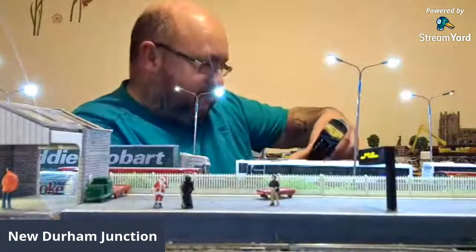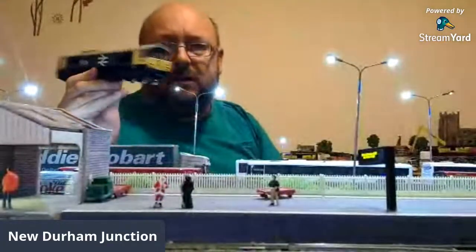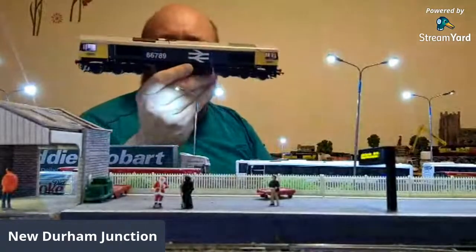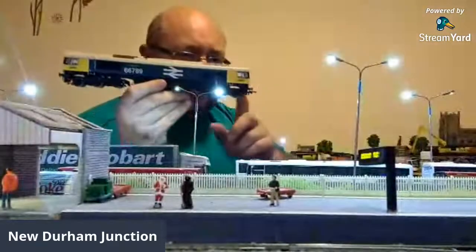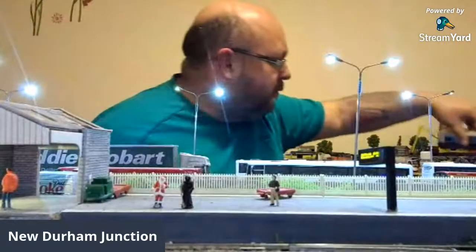But honestly, the weight is just absolutely hellish. The detail, the cabin detail, the whole lot. They've got definitely that sewed on. There's no loose pipes. There's no nothing. It's just a brilliant loco.